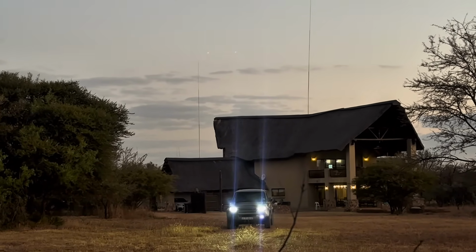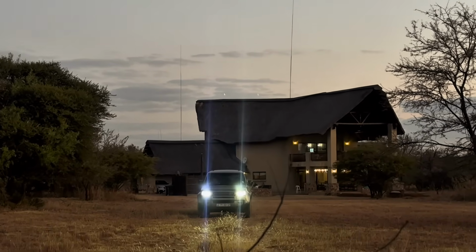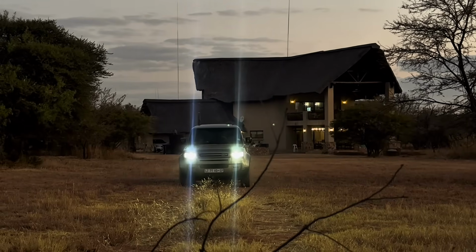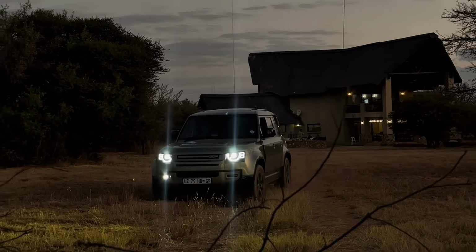Would you just look at that? The sunset in the mountains of Limpopo. Here, the Defender suspension was highly raised to give you that extra comfort and the ground clearance you need when you do off-roading.